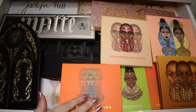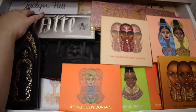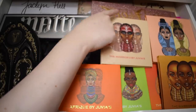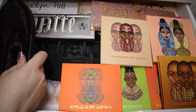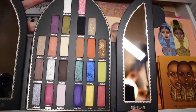Here are some of my palettes from Juvia's Place here. More Kat Von D here. The Jaclyn Hill Morphe palette. The Too Faced Then and Now, one of the Makeup Revolution Sofix palettes back there, and some Too Faced here. So I'll just show you all these. I have to store them laying down because they're, you know, so bulky.